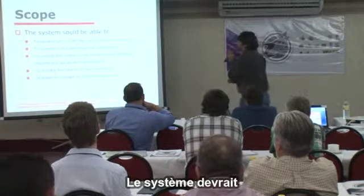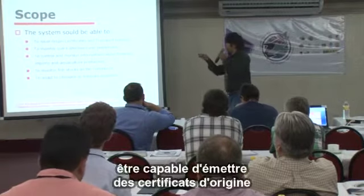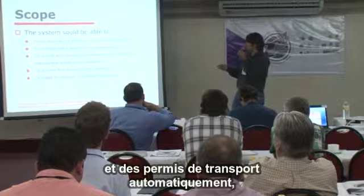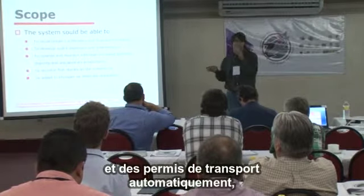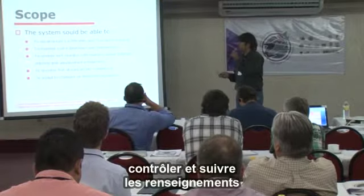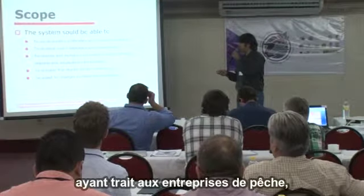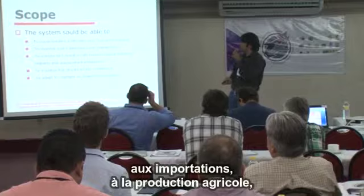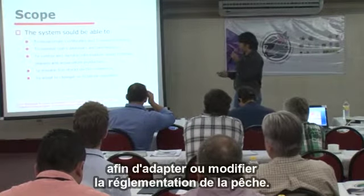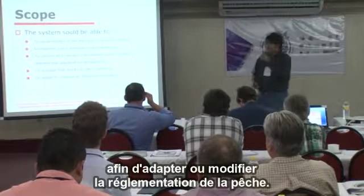The system should be able to issue origin certificates and transport licenses automatically, to monitor users' deadlines and pendencies, to control and monitor information about fisheries, imports, and aquaculture production, to monitor fish stocks in commerce, and to adapt to changes in fisheries regulation.